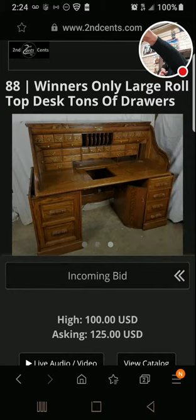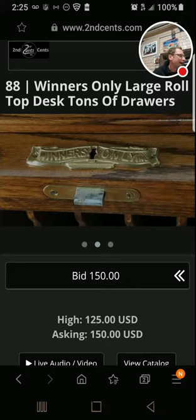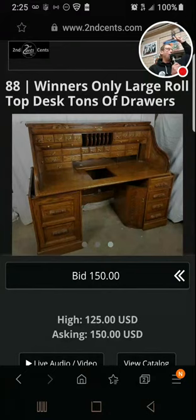150, 150, you sure? 125, 150. Better piece of furniture than that. You're never gonna get a chance to buy something like that for $150, I can tell you that. 125, 150, all in, all done.